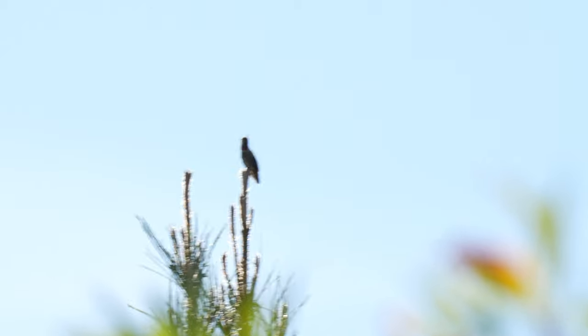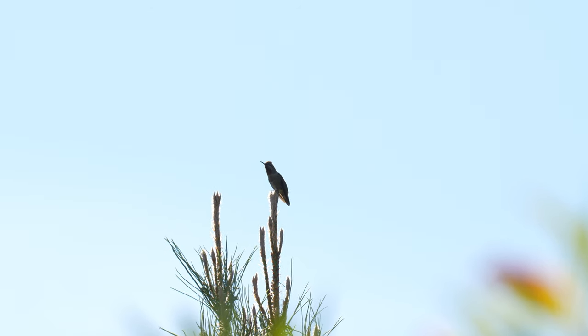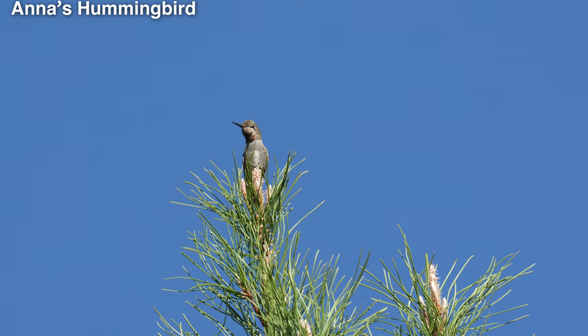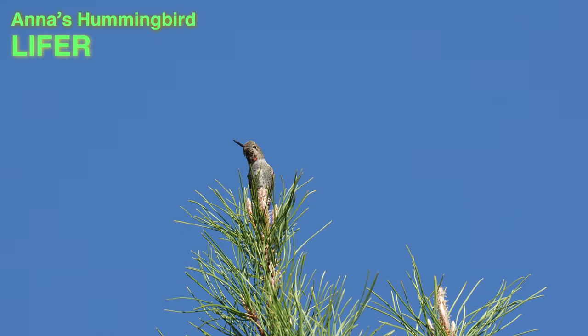Down in southwest Utah, they have some different species of hummingbirds, so when I saw this one up in the tree, I was excited. I got a better look at it, and I'm pretty sure this is my lifer Anna's hummingbird.